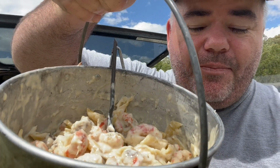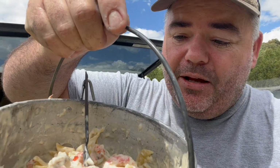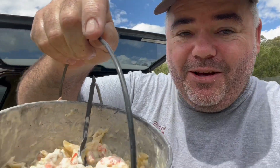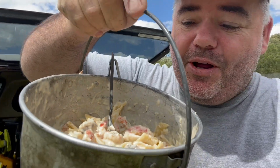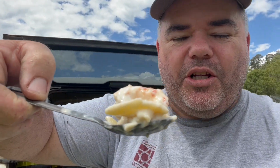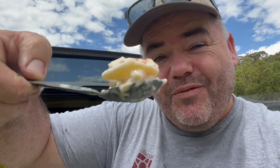That is basically a macaroni cheese with yabbies in it. But there you go. You could use macaroni, whatever pasta you have at the time. And it is absolutely sensational. You can throw some garlic in it or do whatever you want into there. I like to put garlic powder through it and all different stuff. I didn't for this one. Beautiful. Let's give it a go.